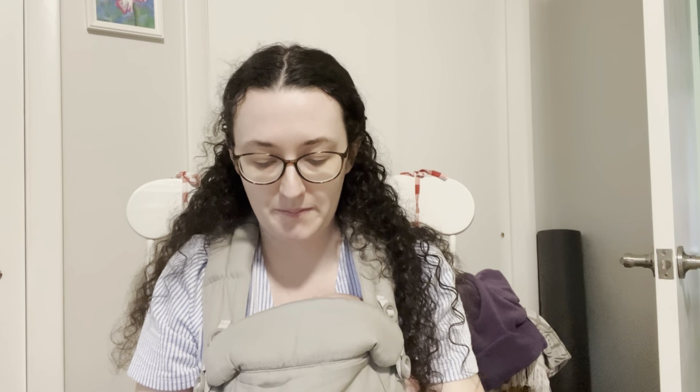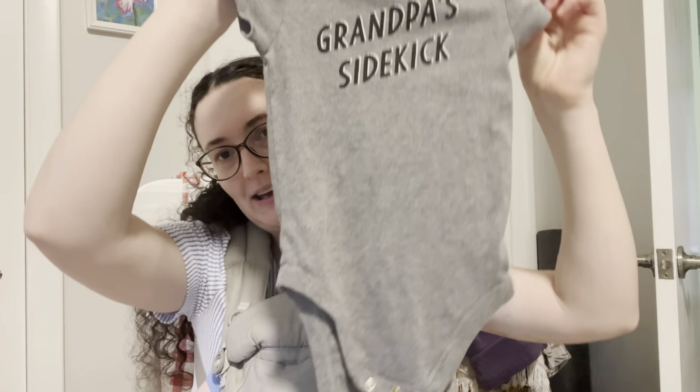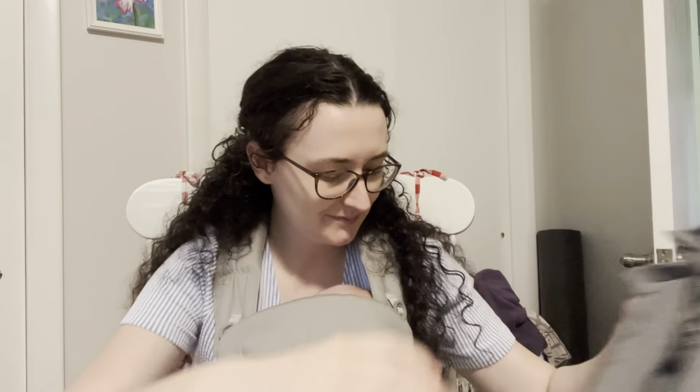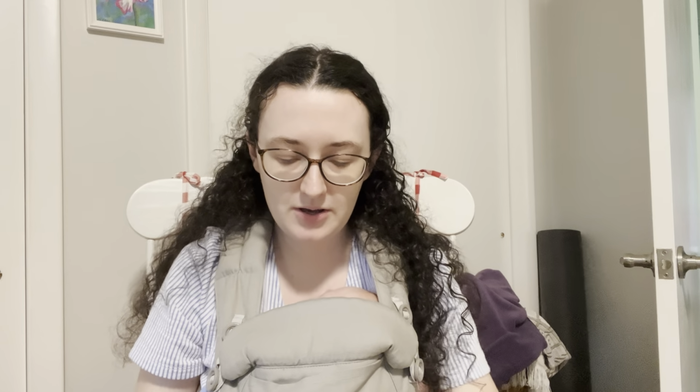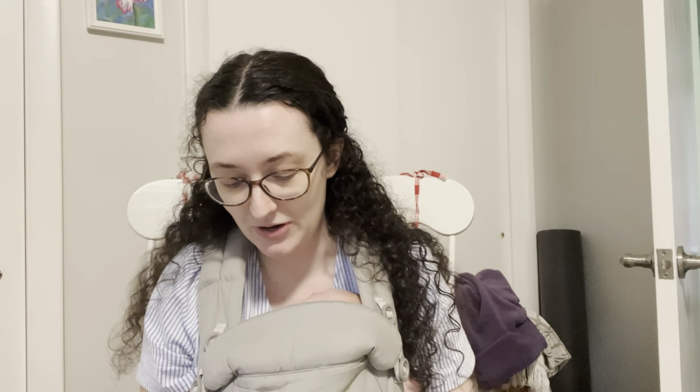This is 24 months, and this one is Jumping Bean and says Grandpa's Sidekick. So that's super cute. Then we've got a long sleeve rash guard, which is nice because, as you can see, I'm fair skinned, my husband's fair skinned, and our baby is fair skinned.